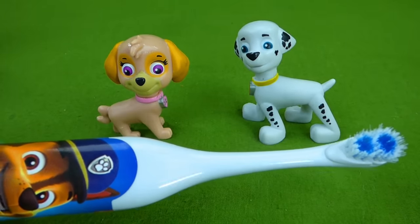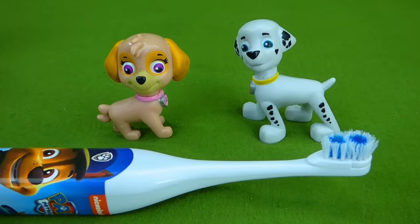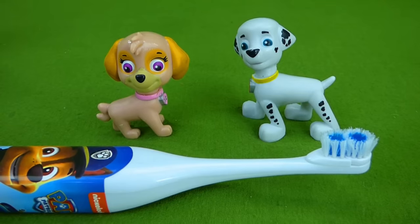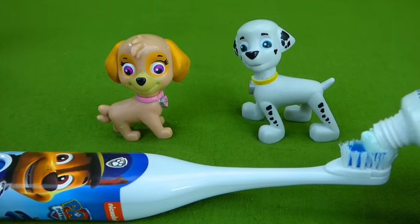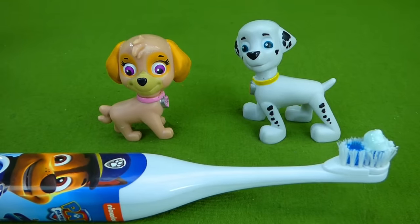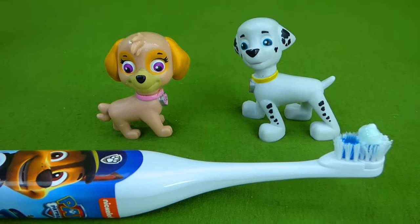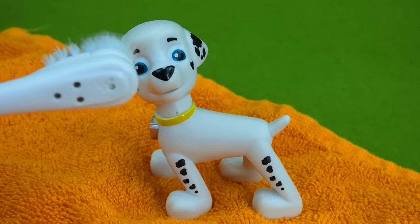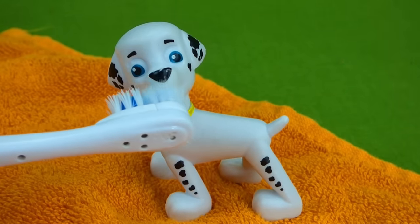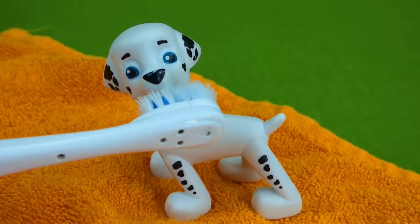What do we need to brush our teeth other than a toothbrush? Do we need toothpaste? That's right. Here we go. Just a little bit of toothpaste. Perfect. Now, who wants to brush their teeth first? Me, me. Can I brush my teeth first? All right, Marshall, let's do it. Time to do your teeth. Turn the toothbrush on and scrub, scrub, scrub.